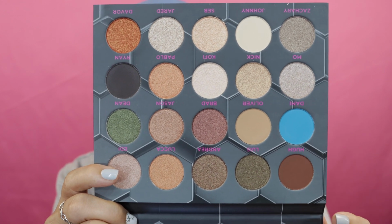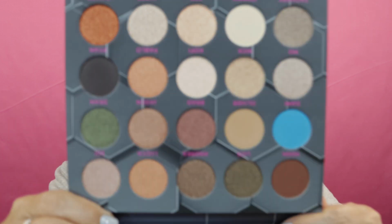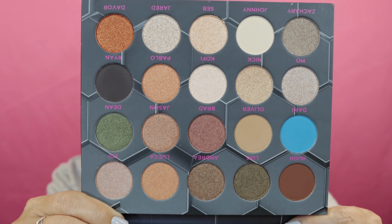And the summer. So there's a mixture of, it looks like shimmers as well as mattes. Yep, not too many mattes though, from what I can see. Let's see, 1, 2, 3, 4, 5 mattes. Oh, is that 4? 1, 2, 3, 4, 5. No, 5 mattes. And so there we go. And the rest of them are shimmers.